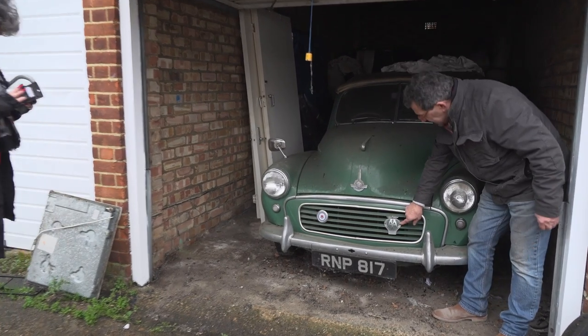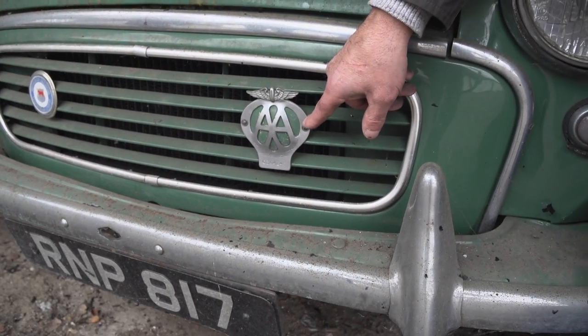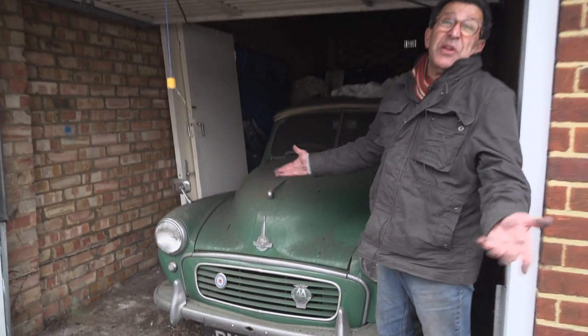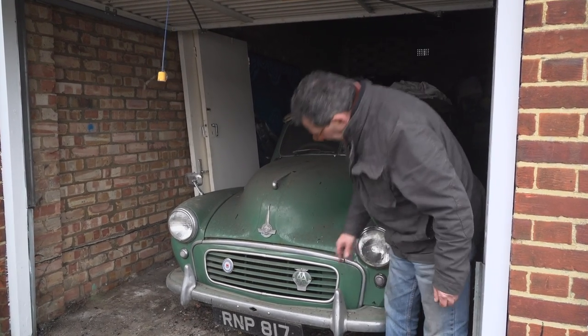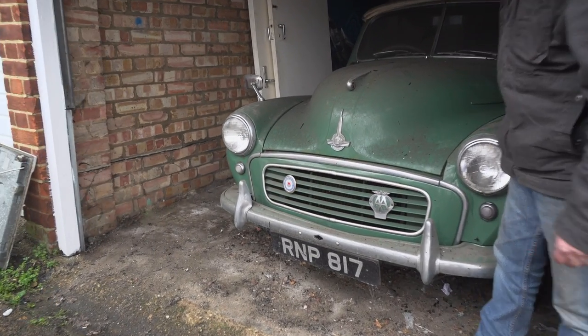So, see this. This is the AA badge. You've got the AAA, we've got two A's. Of course, Americans have to add something. You can't have two A's, you've got to have three A's. But anyway... This is probably worth more than the car. No, it's not actually. It's worth about 30 bucks. Morris Minor Owners Club, yeah.